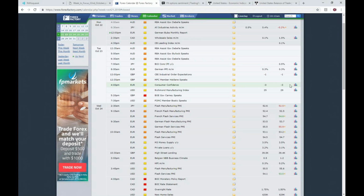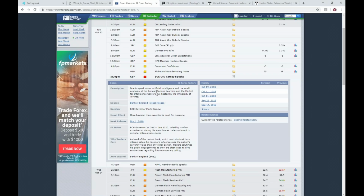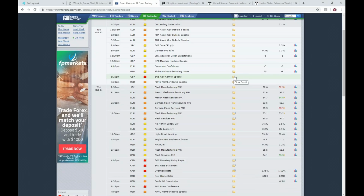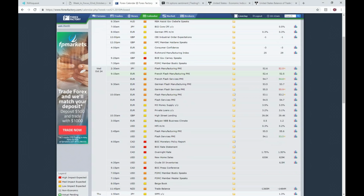Last time they said we are beyond peak growth already. So that's not that positive. This is an artificial intelligence conference where Carney speaks. You can see that here by clicking on here. Machine learning, that's the future. Germany completely asleep behind the wheel. So the price goes to either China, Russia, or the US. Whoever wins the machine learning race rules the world next. End of story. Flash manufacturing PMI, 52.6 over in Japan.